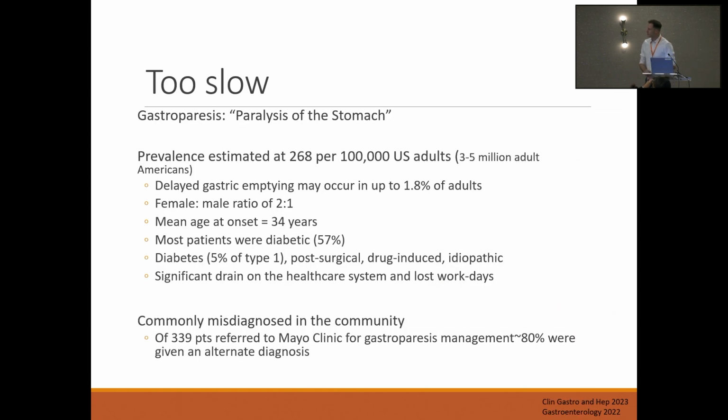And now to kind of the purpose of our talk, what happens when it goes through too slow. So gastroparesis literally means paralysis of the stomach. We think there's about 3 to 5 million Americans who are affected by this in the United States today, and a higher proportion, up to about close to 2% of the population, that may have some delay in gastric emptying. It seems to be a little bit more female predominant.